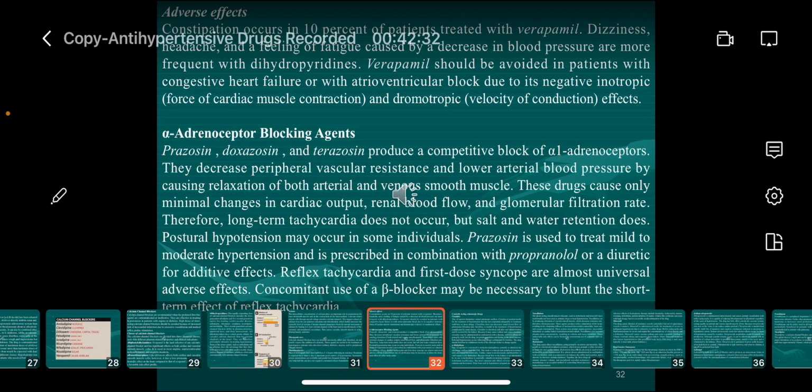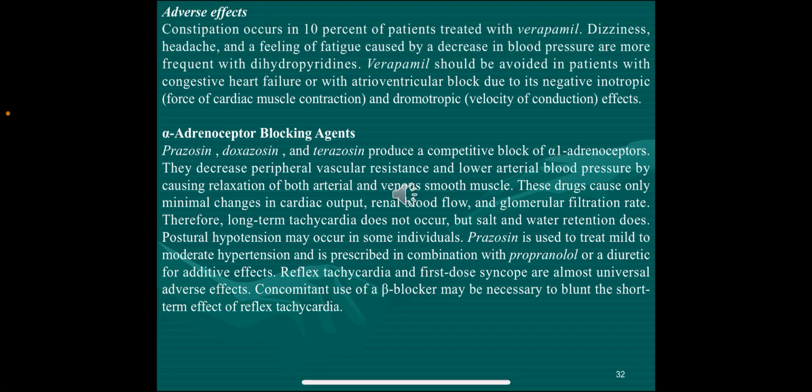Concerning the adverse effects of calcium channel blockers, constipation occurs in about 10% of patients treated with verapamil. Dizziness, headache, and a feeling of fatigue caused by a decrease in blood pressure are more frequent with dihydropyridines. Verapamil should be avoided in patients with congestive heart failure or with atrioventricular block due to its negative inotropic effect. This means the force of cardiac muscle contraction will be decreased, and negative dromotropic effect, which is a decrease in the velocity of conduction.